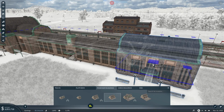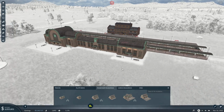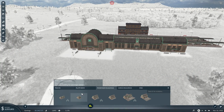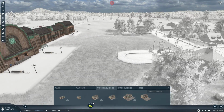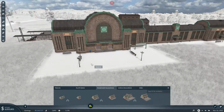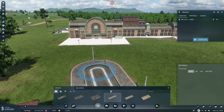Yeah, we'll put another little entrance over here. Oh yeah, I can't wait for the modules that people are going to come up with that you're going to be able to add to your station. This is so cool. I'm very, very excited about this. Look at that. That is nice. That is a good looking entrance to a train station. Absolutely. All right, let's fix what I broke.